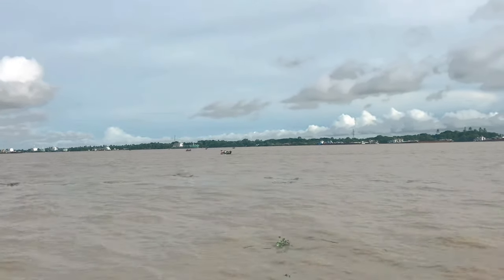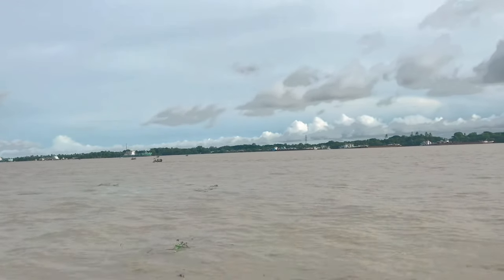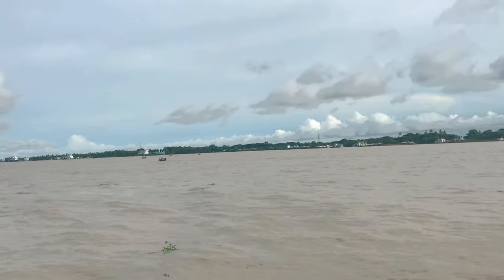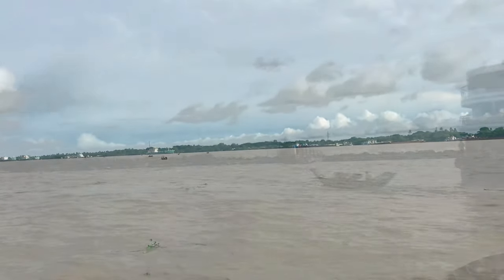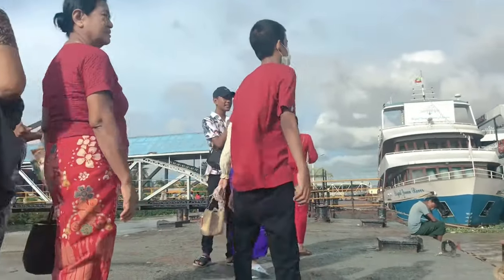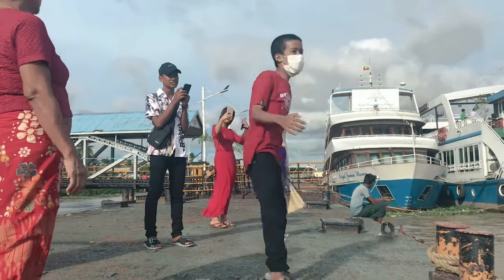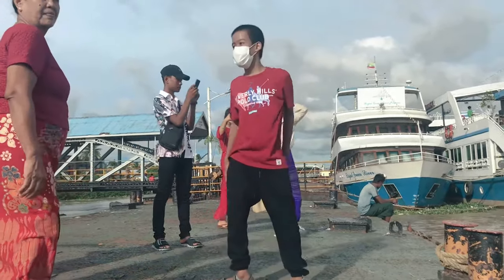A bunch of white and dark clouds in the sky. The water color is quite muddy. As you can see, people are enjoying their Sunday afternoon with friends and family.